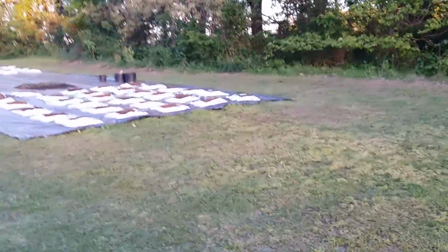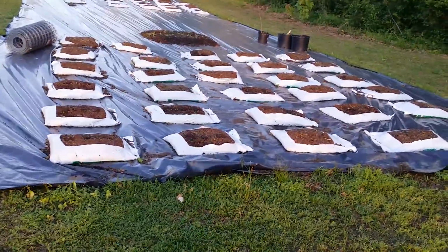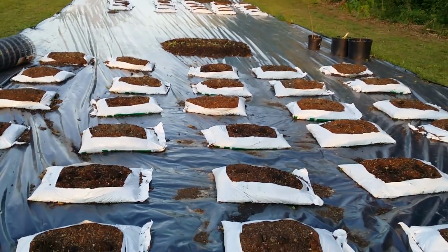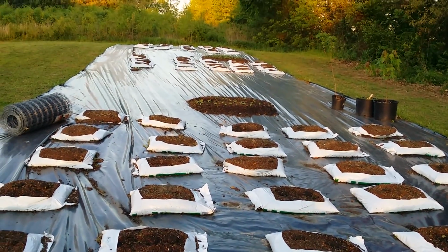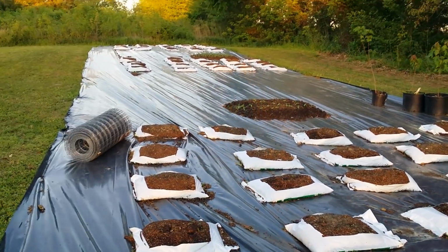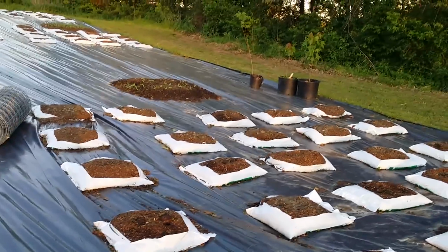I wanted to come up and show another thing that we decided to do, to give you some ideas for those of you who are in a rush and don't think you have a lot of time to do anything. What we did is we took a space that's 20 by 100. It's actually the length of the roll of plastic that you can get from Lowe's or Home Depot. Right out of the box, we rolled the whole thing out.